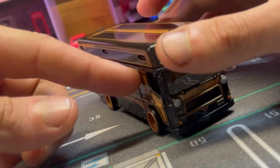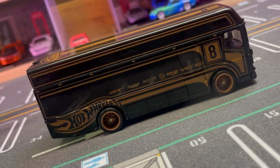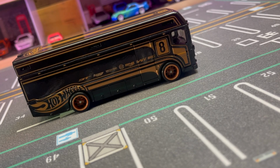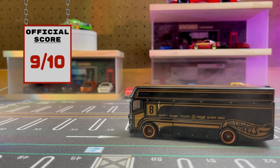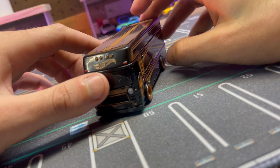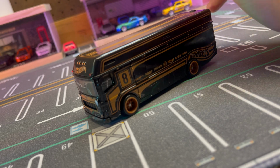I'm not gonna lie. It's the first Hot Wheels car that I have that's not a car. So that's kind of cool. I'm gonna go ahead and rate this guy. Because of its uniqueness, I'm gonna have to give it a strong 9. The reason I go 9, because you don't really see a lot of Hot Wheels buses. So, if I start doing a lot more of these, expect the rating to kind of go down, I guess.